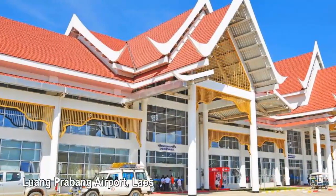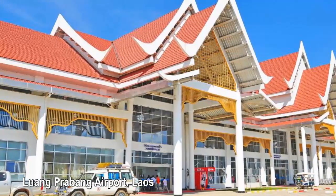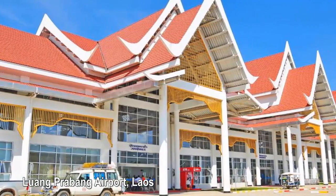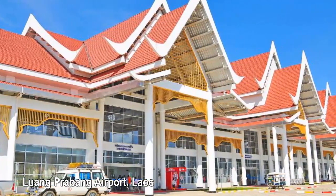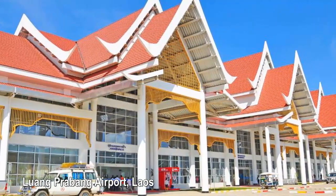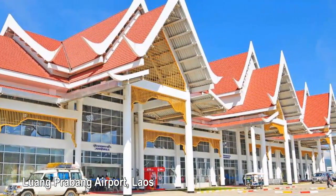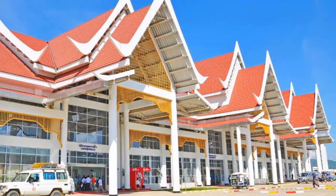Luang Prabang Airport, Laos. 20 years ago, traveling to Luang Prabang from nearby Thailand entailed a 2-day trip on a slow boat down the Mekong River, or a light aircraft flight to the town's landing strip. Now Luang Prabang, which is a UNESCO World Heritage Site, has overhauled its airport. It's still beautifully compact, but sees international flights from Thailand, Vietnam, Singapore and Cambodia.